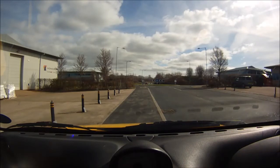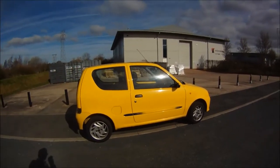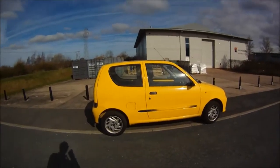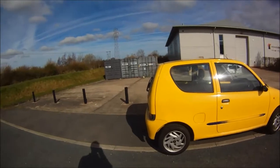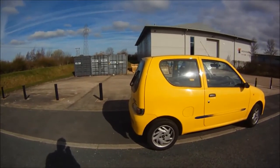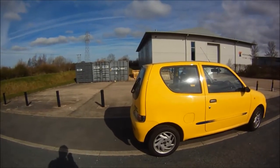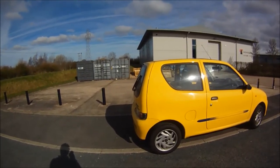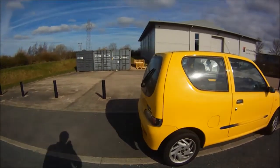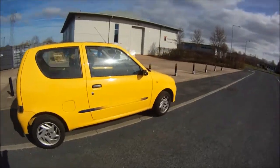So I'll have a little walk around of the car now. As you can see, this is my car. The main plus point to this car is that it's got a flat back, which means you can basically reverse up to something until it's right up to the rear window. It makes parking really, really easy. I haven't hit anything when reversing yet.